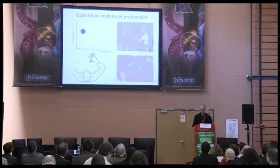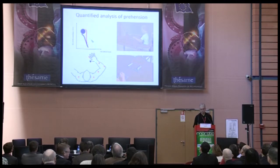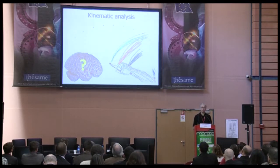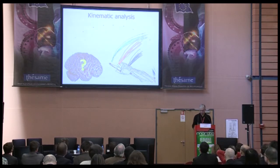So our basic clinical activity is to measure patients' behavior. Here you have a patient with different markers, passive markers on the arm, and this is the way they grasp a glass, this kind of glass here on the left side, with the thumb, the index finger, and this is the wrist trajectory. So we analyze this kind of kinematics, and we always try to take into account the analysis of these kinematics in such a way as to better understand the way the brain represents a sensory input and motor output. We are not so much interested in the biomechanics, but mostly in the brain itself and the way the brain works in controlling movements.